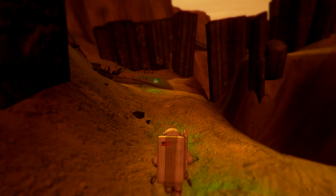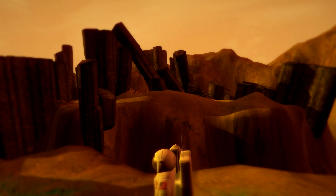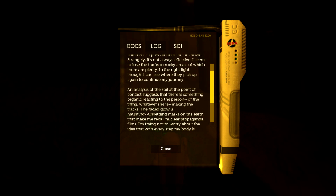And down here. Okay, well, we're making progress at least. If it wasn't for this green path, I have to say I'd have no idea where to go. Her feet seem to cause a biological reaction with the soil. Indeed, the tracks are my guide, a delicate female footprint offering me subtle comfort as I press on into the unknown. Strangely, it's not always effective. I seem to lose track in rocky areas, of which there are plenty. In the right light, though, I can see where they pick up again to continue my journey.